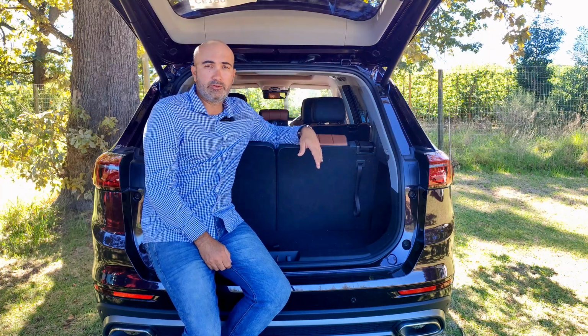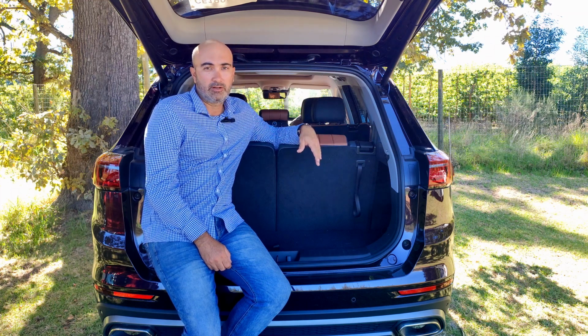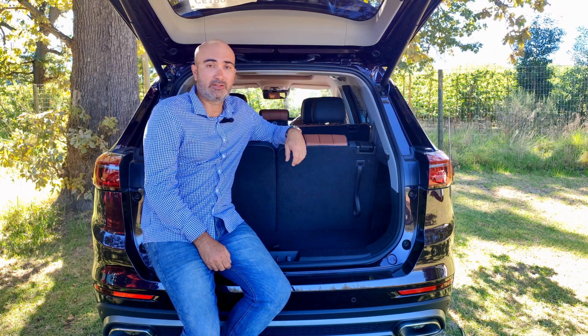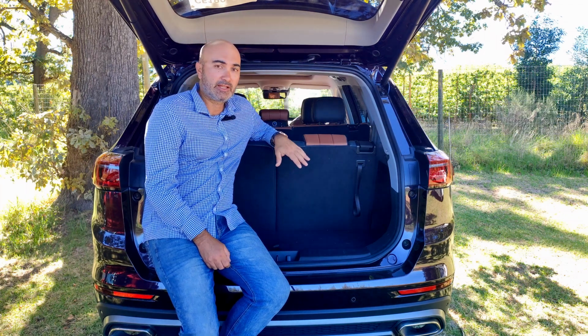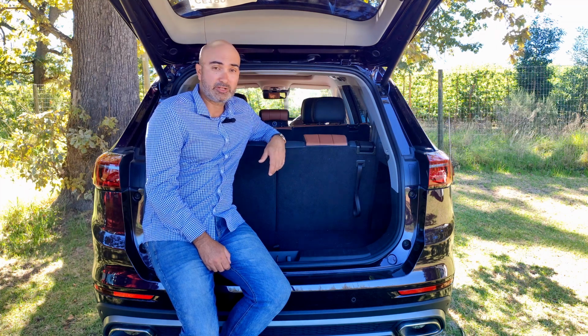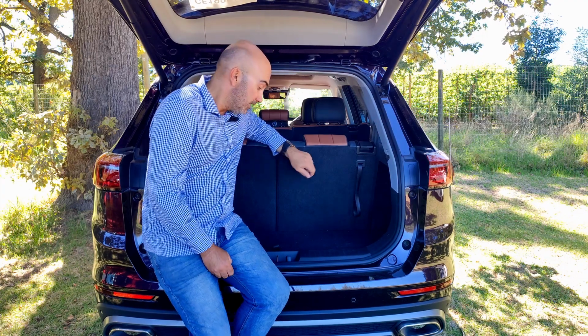Right, in the boot of the Tiggo 8 Pro. Now this car is going to be used as a family car a lot, and I would imagine if you specifically buy a Tiggo 8 Pro that you are going to occasionally use the third row seating, in which case you're not going to have a lot of packing space. But that's not a unique problem to the Tiggo 8 Pro. That's pretty much par for the course for all 7-seat SUVs and crossovers.